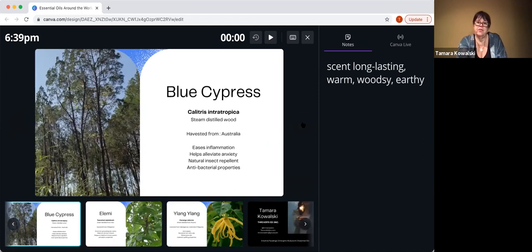Blue cypress. So this is a long-lasting scent, and it's warm, it's woodsy, it's a little earthy. Whenever you're talking trees, if you want to ground and feel centered in your body, reach for a tree oil. Those help you, but they also help respiratory quite often too. This is harvested from the wood, and it comes to us from Australia. This can help with inflammation. It can help ease anxiety. It can be used as a natural insect repellent, and it has great antibacterial properties.